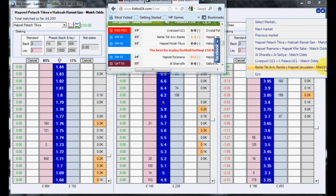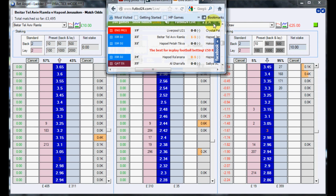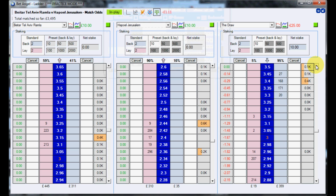This event has been suspended. Again, because it's 1-1, we can treat this more or less as if it's the same. It's 1-1 quite early on as well, wasn't it? So we could guess that it'd be about the same odds as what it would be if it was still 0-0. So down from 3.5 to about 3.2ish.